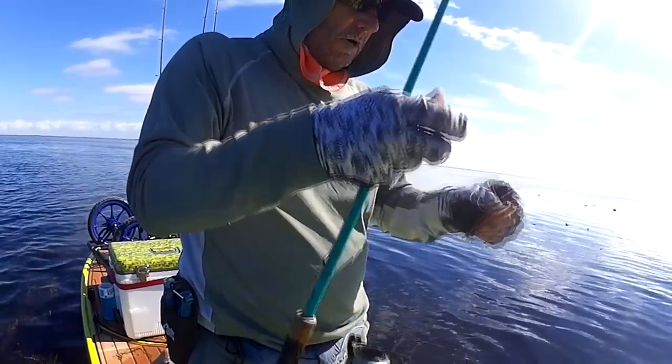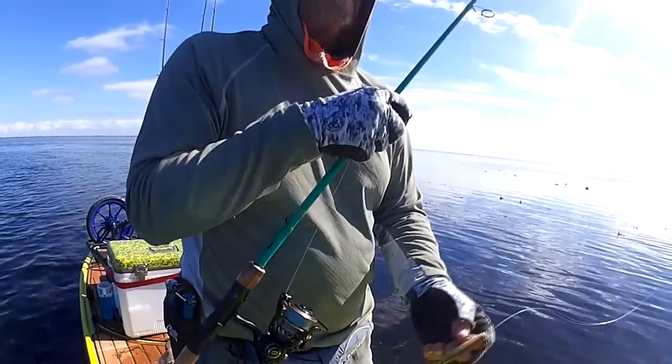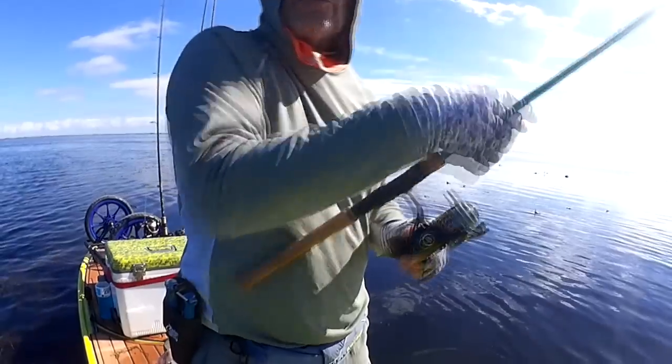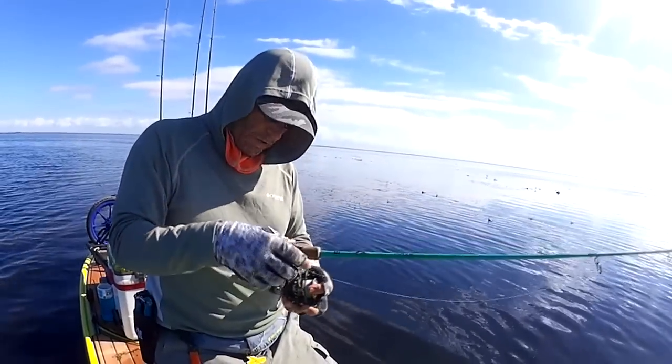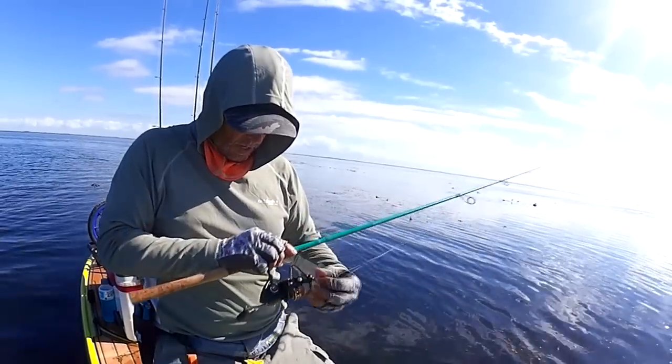And don't think a big bass won't eat this little jerk bait. Right now it's cooler weather. What I see is a lot of small baits out here, so I am going to throw a bigger one when it warms up a little bit. For now, I'm going small and getting a lot of action.